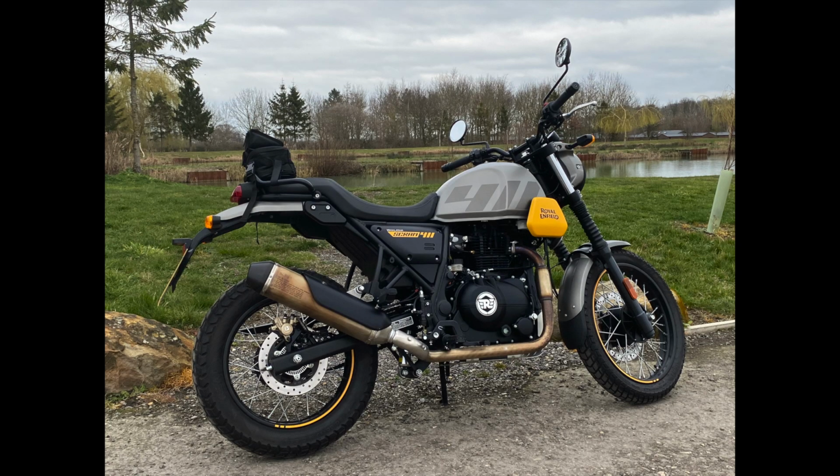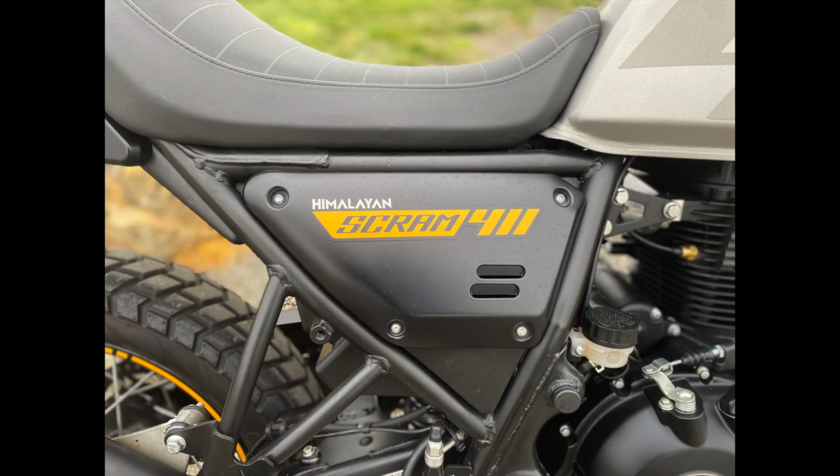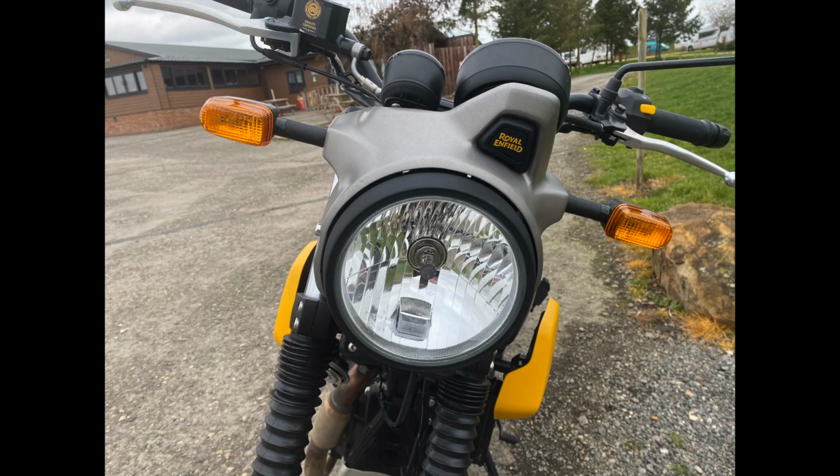We're just wondering whether or not you fancy a funked up subspecies of the Himalayan. If so, then here you have it. The Royal Enfield Himalayan Scram 411.